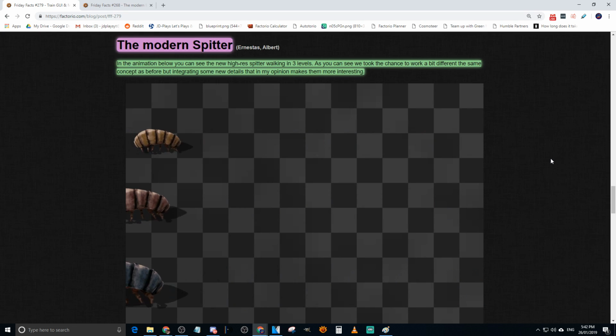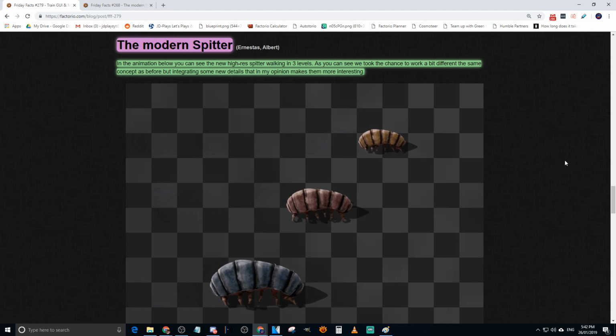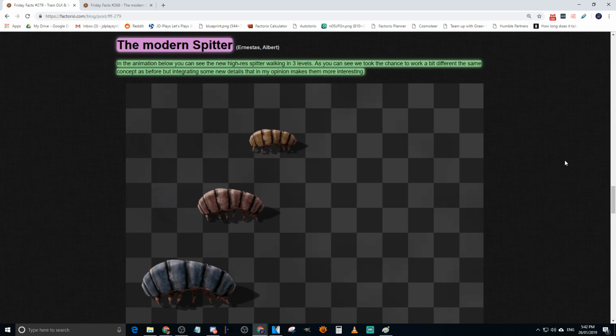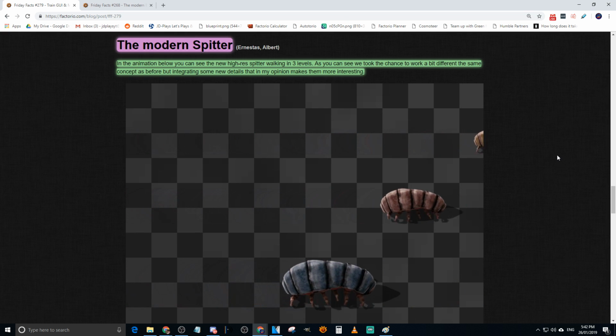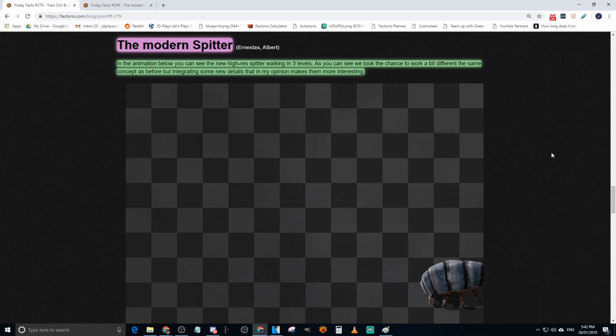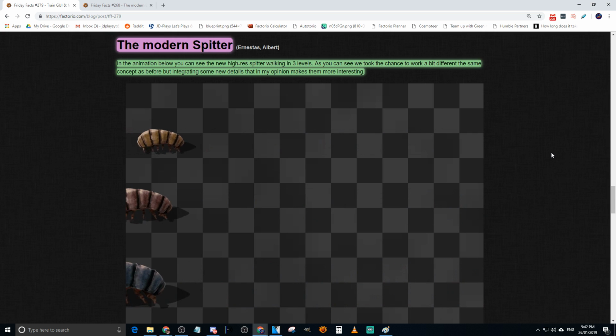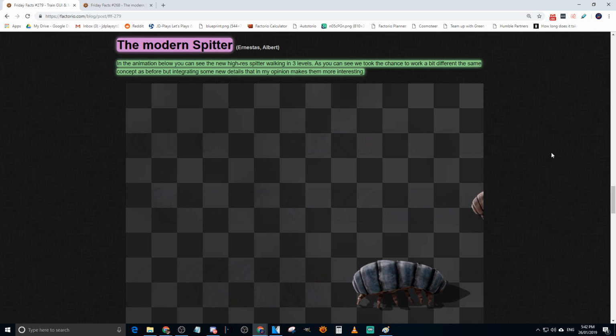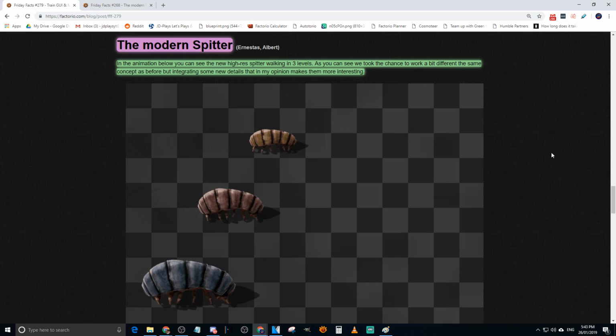The modern splitter. So in the animation below, you can see the new high-res splitter walking in 3 levels. As you can see, we took the chance to work a bit differently, the same concept as before, but integrating some new details, which in my opinion makes them more interesting. So, certainly interesting. Yeah, certainly interesting.